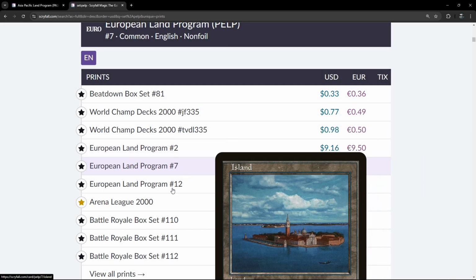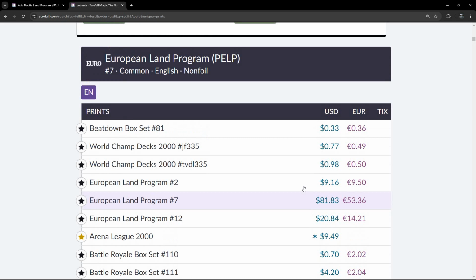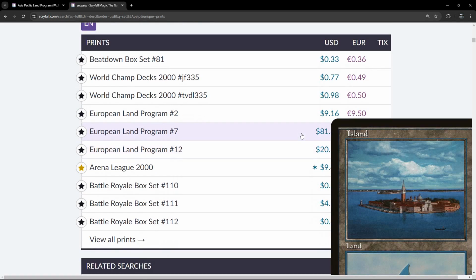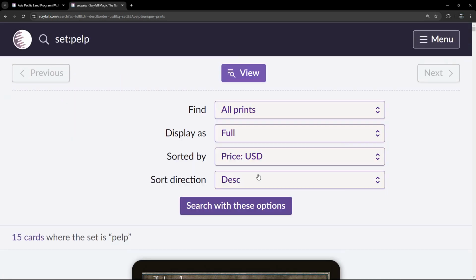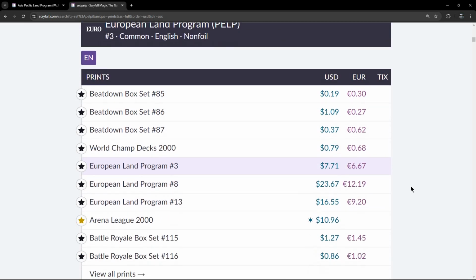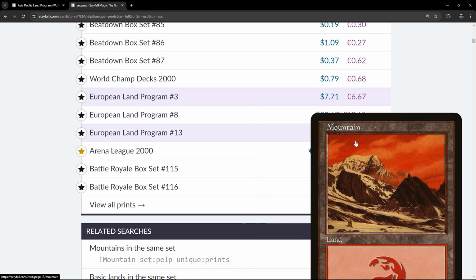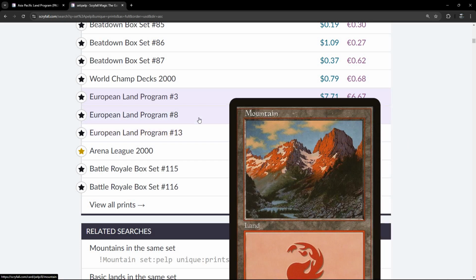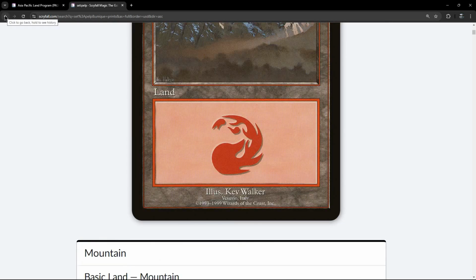It's good because when they're stacked like this, you can sort of see from within them which ones are the cheapest and most expensive. So yeah, out of all of them, this particular island, and then if we switch it to ascending, we have this mountain. So this is the cheapest, $7 this printing. I like that one. Wow, cool.